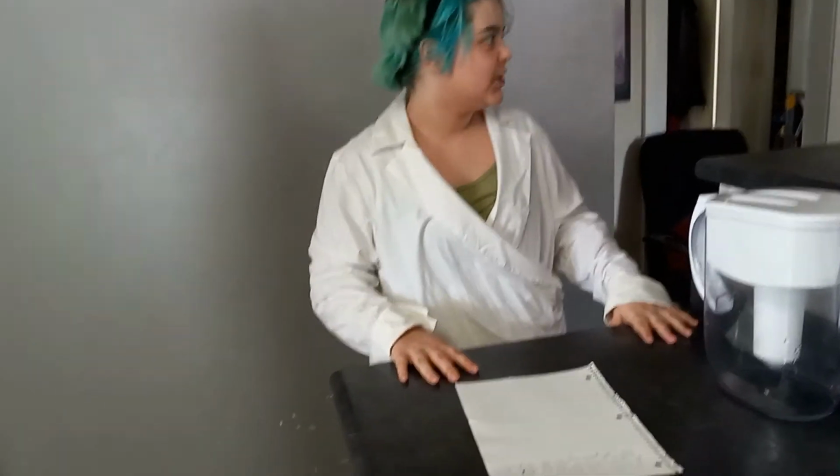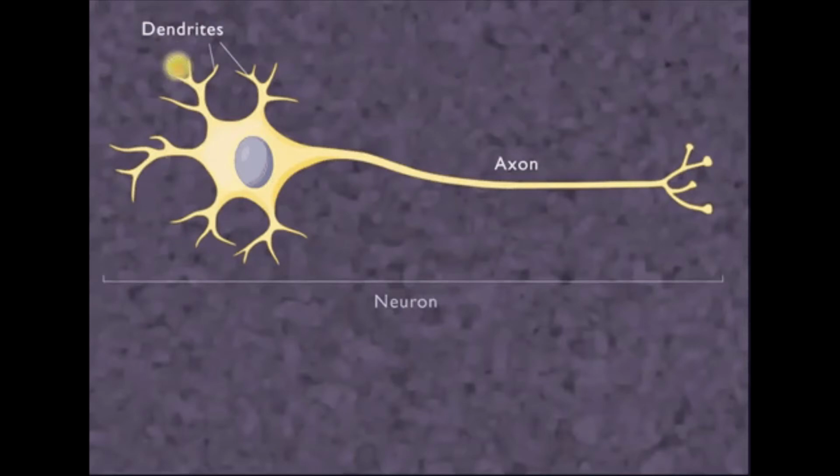Wait, what are neurons? I'm glad you asked. Neurons are the cells that relay information within the central nervous system, which is your brain and spinal cord. It all starts with the dendrites. The dendrites receive information from other cells and pass the information into the cell body. The cell body receives the information and passes it on to the axon, which carries the information, now called a nerve impulse, as an electrical signal down to the terminal bulbs, which release chemical signals called neurotransmitters, which go through a space called a synapse to interact with other dendrites and nerve receptors.